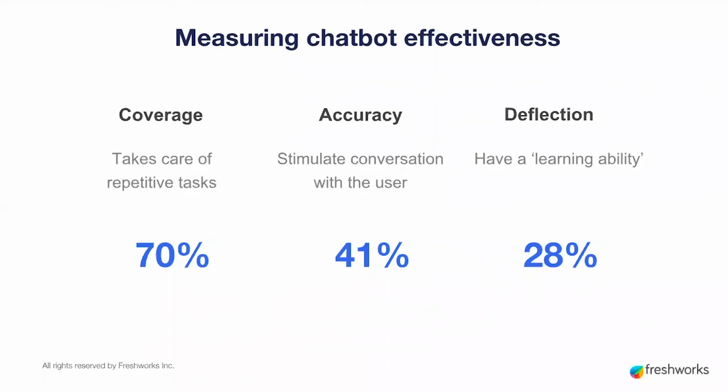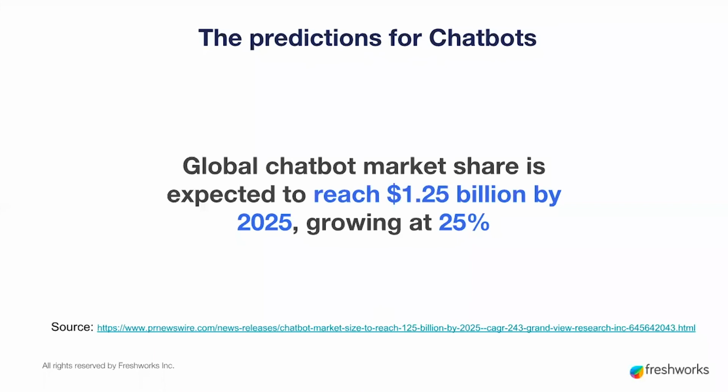And deflection: the number of questions the chatbot is able to answer without human intervention. This is purely done based on the NLP based bots, the natural language processing bots. We are able to attain 28% of deflection in our numbers. Even the examples that Shubham showed are all real world examples. The one he showed on the support portal, trust me, we have a flurry of questions there, and we are able to successfully deflect a lot of them with our bots.